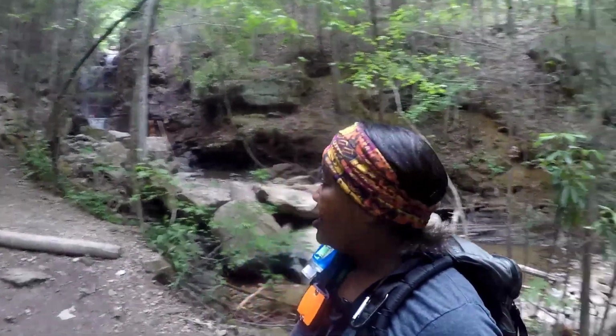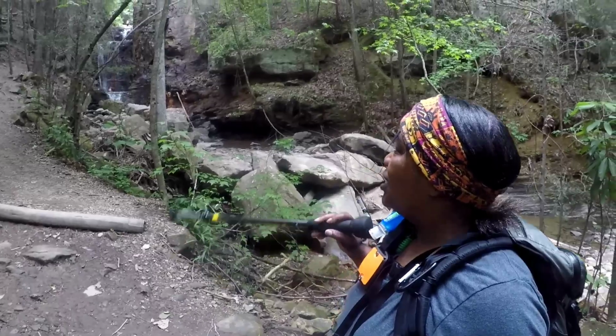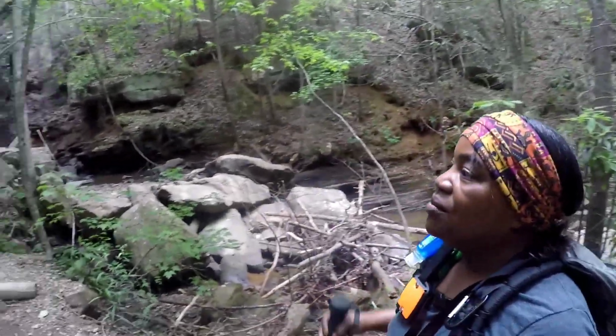We are on the Cumberland Trail Volunteer Loop. We are at the location where we last left off at Bruce Creek. There is Bruce Creek Falls. So pretty. And we're headed that way.